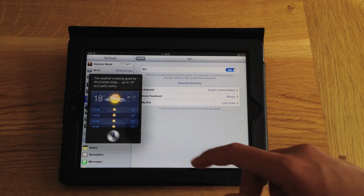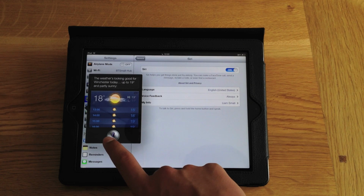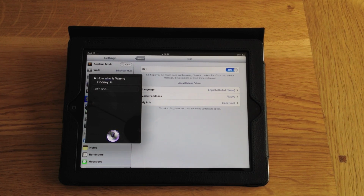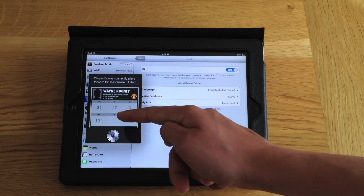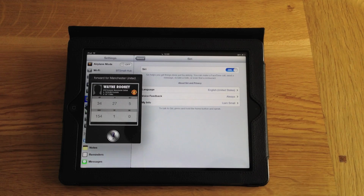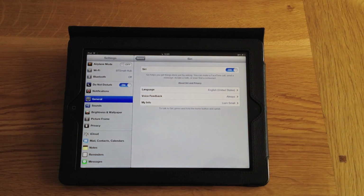And there you go. But they have also slightly improved Siri, so I'm able to ask it more sporty questions. How tall is Wayne Rooney? Let's see. Oh, this probably won't work now. Currently plays forward for Manchester United. And as you can see, it'll bring me up the statistics of Wayne Rooney. That's pretty much it. I think it can do bookings, but I haven't tried that yet.